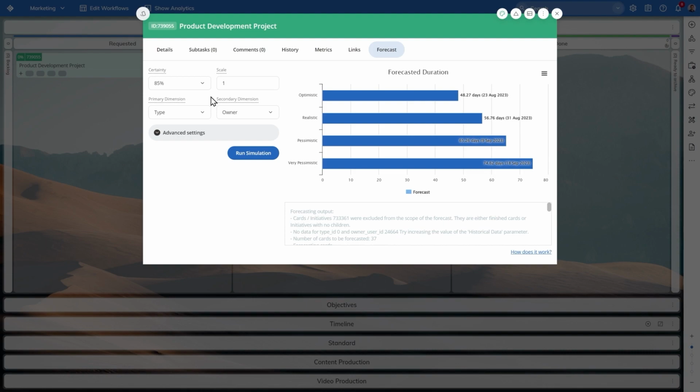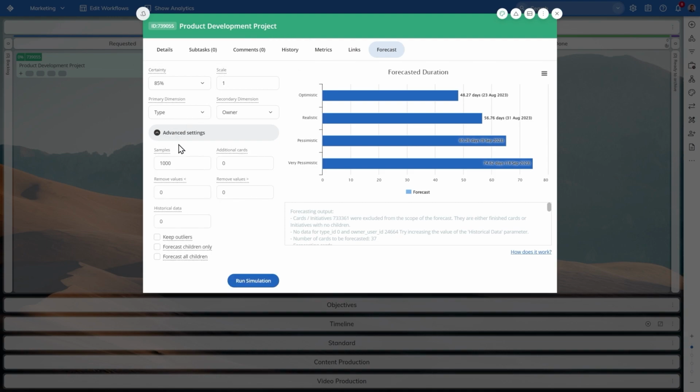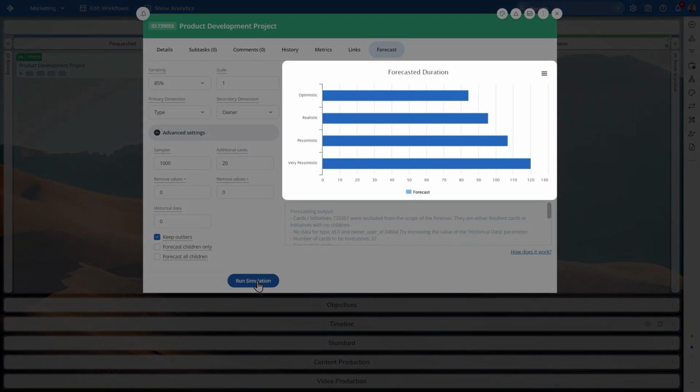You can also instruct the system what level of certainty to use when building the forecast, and use the scale parameter to define either greater or lesser complexity of the work constituting the initiative. Moving to the advanced setting, the system allows you to plan for additional scope with the additional cards field, as well as take into account your process outliers. When you run the simulation again, you will see 4 different scenarios for the duration of the work at hand, which you can use to adjust your plans as necessary.